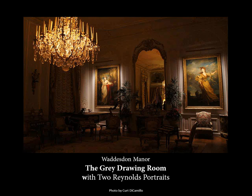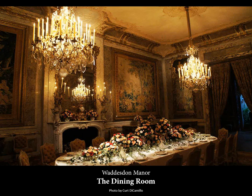And to me, sort of a tour de force of that statement of all things French is the dining room. Once again, I was very lucky taking this photograph at night without a flash. And it just is everything that you need to feel of what it was like to walk into the time of Louis XVI and Marie Antoinette.